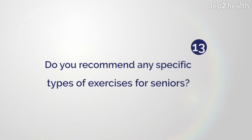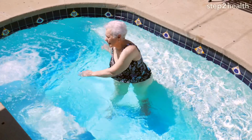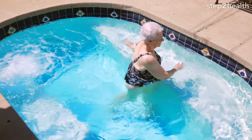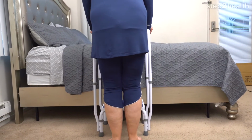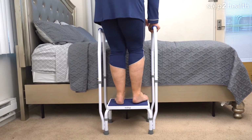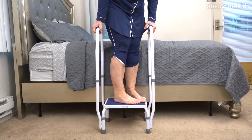So most seniors get very stiff in the lower back and the hips. So there's some basic stretches for the back and the hips, and even all the way down into the hamstrings and the calves. And the step to bed has a perfect way of getting on that platform and stretching out the calves. So that would be a daily exercise that they could do on that.